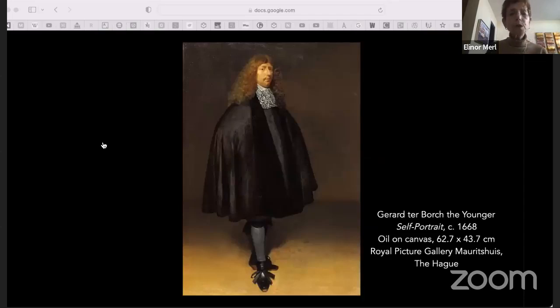Gerard Ter Borch was born to a family of painters in Zwolle in 1617. He trained in Haarlem and then in London with an uncle who was an engraver, before traveling and painting throughout Europe. By the early 1640s, he had perfected a new type of small, full-length portrait and remained throughout his career one of the most sought-after portrait painters of his era.